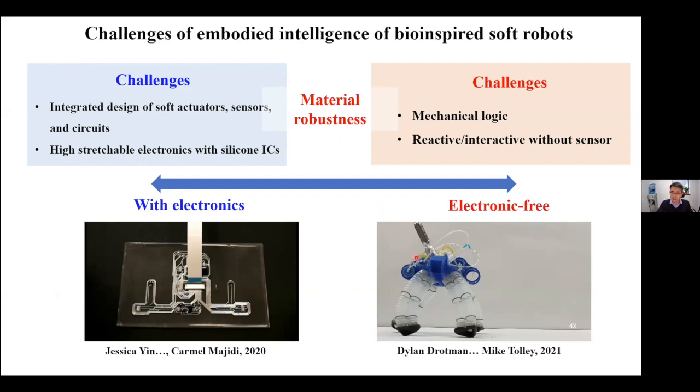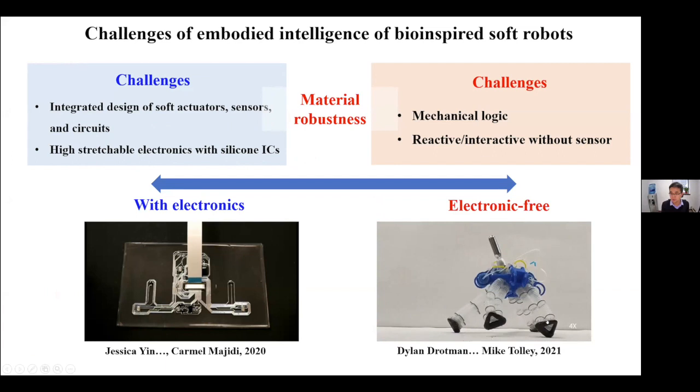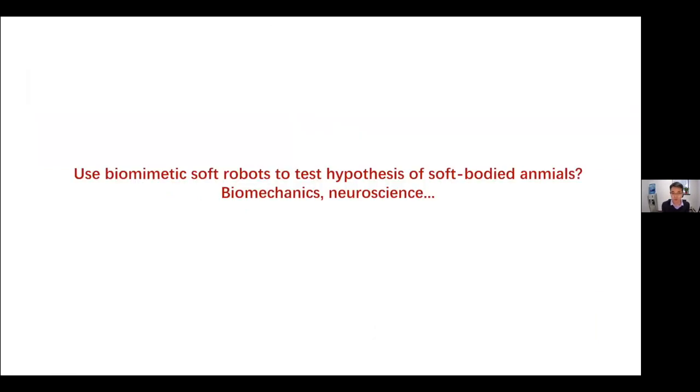While if we look at electronics-free approaches, I want to show Professor Mike Polly's work published weeks ago about this electronics-free walker. I think the challenge is mechanical logic and how to achieve reactive or interactive behavior without sensory feedback. And also, is it possible to use embodied biomimetic soft robots to test some hypotheses of soft-bodied animals, considering their biomechanics and neuroscience aspects?